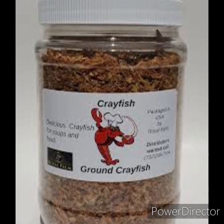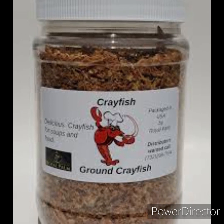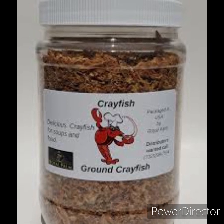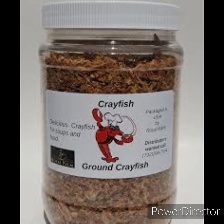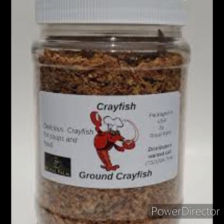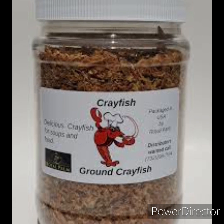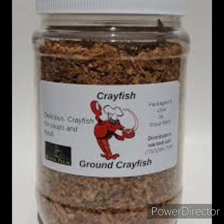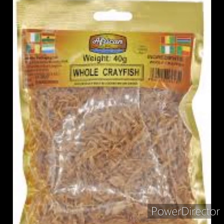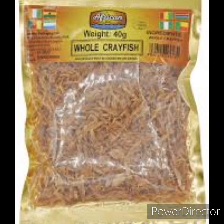Branding and packaging of your ground crayfish. Brand your ground crayfish with a very simple and unique name, something that people can easily pronounce. Choose fine packaging. It could be a container, it could be nylon, but make it attractive so that even if somebody didn't want to buy, the mere fact that they have seen it and it's appealing to them, they'll buy it.